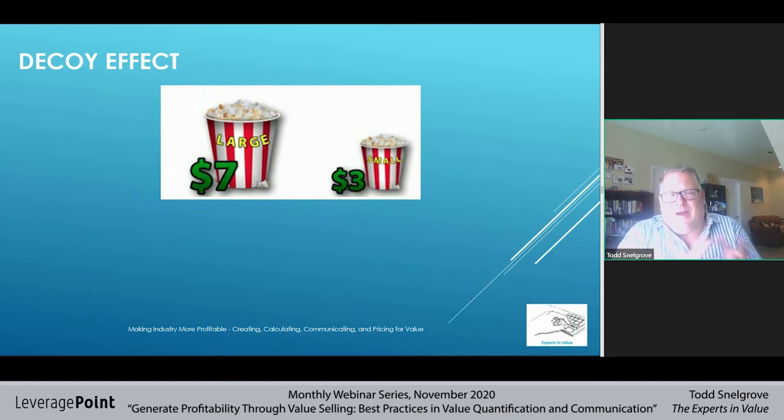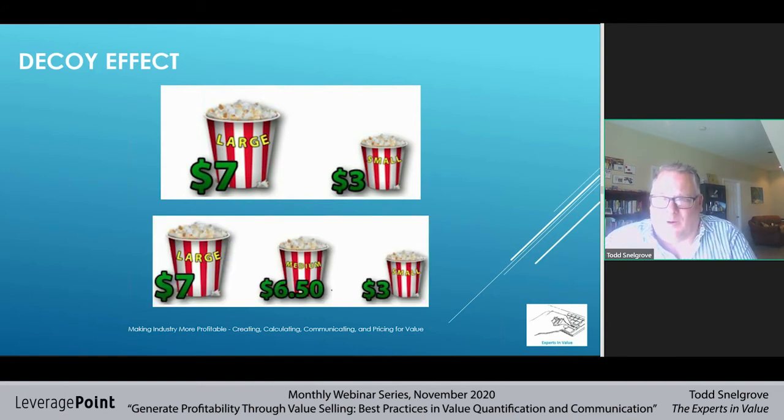Similar, the decoy effect. Again, you're given a $3 one and a $7 one. You'll sit there and make a choice. Are we going for dinner? Do I have the family? Whatever you'll do. In this case, what I've done is created the middle one as the false decoy. And what you find, again, is, well, $3, and assume the size of the popcorn is linear to the price, the 3 and 7. Well, wait, for 50 cents more, might as well buy that one. Your margin will be through the roof on the $6.50 one. It's not designed to sell. It's designed to make the $7 one look more attractive.